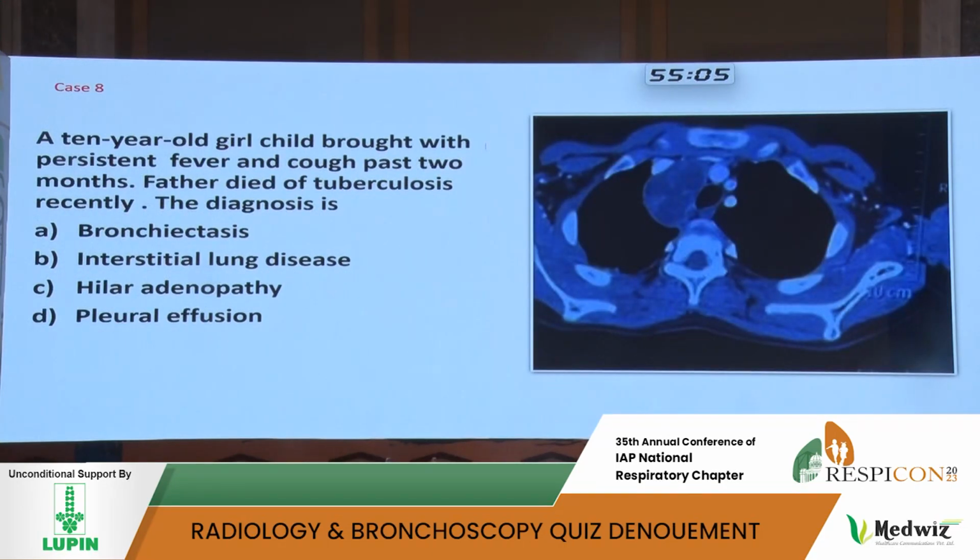A 10-year-old child brought with persistent fever and cough for the past 2 months. Father died of tuberculosis recently. The diagnosis is very straightforward. It is hilar adenopathy. It is very clear-cut. It is a hilar adenopathy, so all other options are not correct.